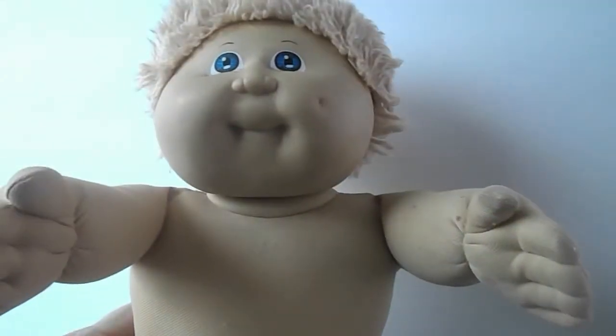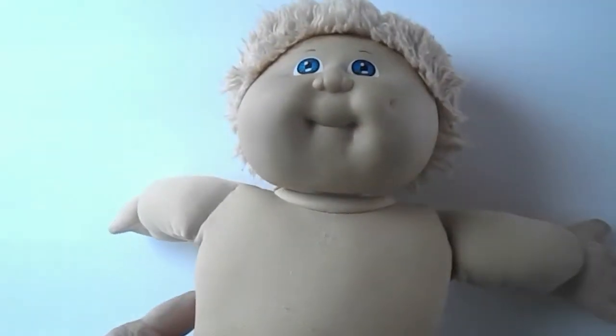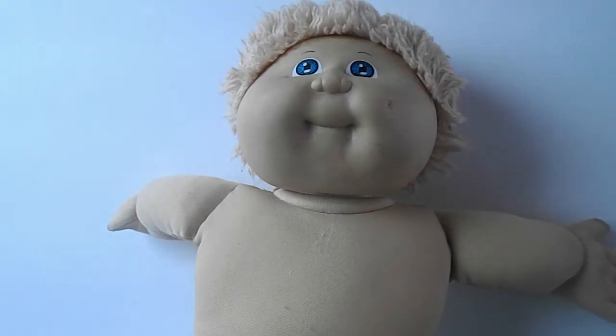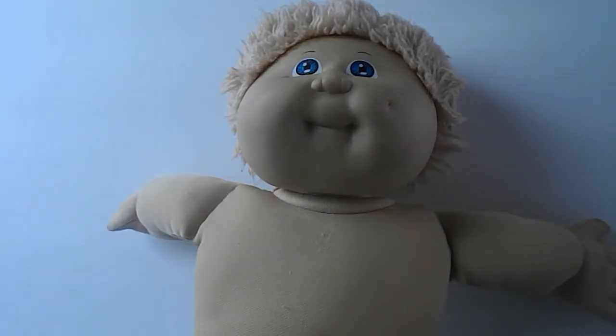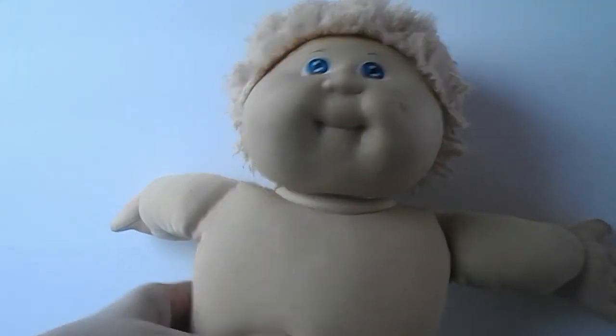Alright, this one has shaggy hair. He's a 1983 number 3 face mold from the KT factory, which you know because some of their tags, the old ones, have where they're from. He's got some peeling on his legs, but he's got all of his stitches and stuff. He needs his face washed and his hair fluffed up a little bit, but he's in really good shape.